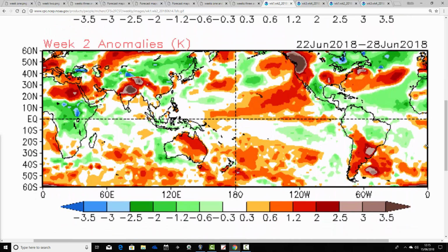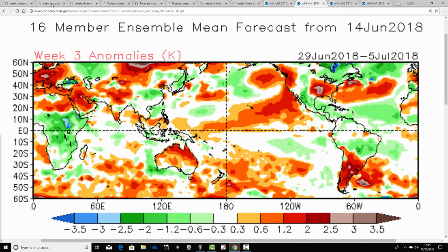So I think it'll still come out warmer than average, albeit at a reduced level compared to what we've had through the past few weeks, especially for the north. Now, by week 2, the 22nd to 28th of June, we're back to those warmer than average conditions again. So no problems there. It's warmer than average, substantially so, maybe hot even, for the final week of June.